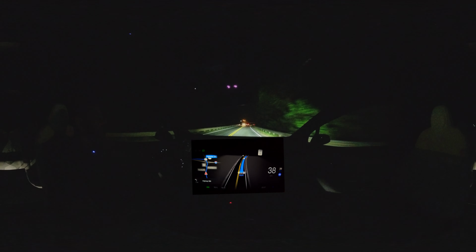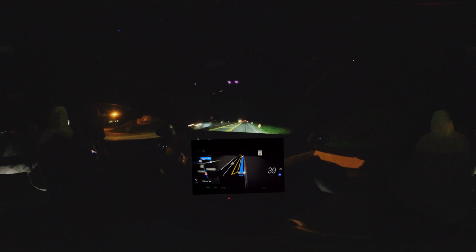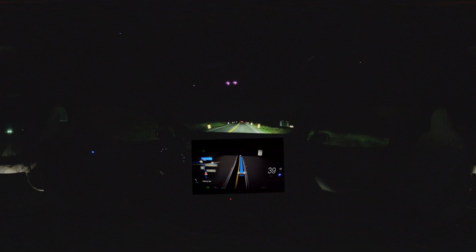It is hard on the refreshed Model S and X to record the dashboard, quite frankly. The plastic part that is curved makes it very, very hard to capture the screen without any reflections. And if anybody knows how to record the screen on a Model S or X that is a refresh, then please contact me. I would like to know how to do this.